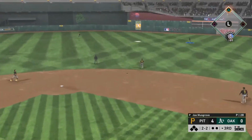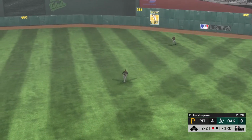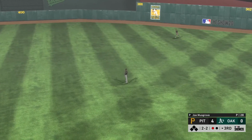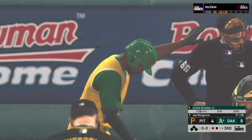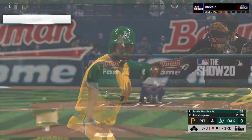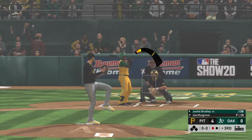Lofted in the air out toward right center. Chasing after it is Dyson, and he tracks it down. Nice play for the first out. One gone for the A's here in the third. And in to hit next, it'll be the left-handed batter, Jackie Bradley Jr.